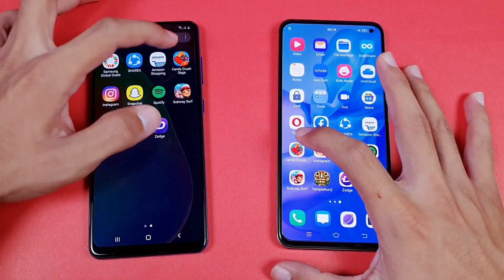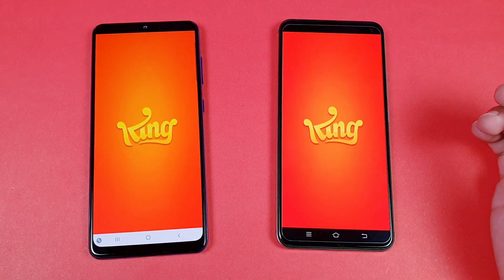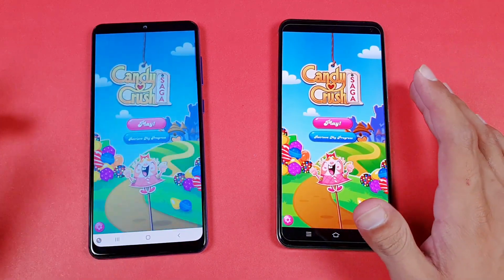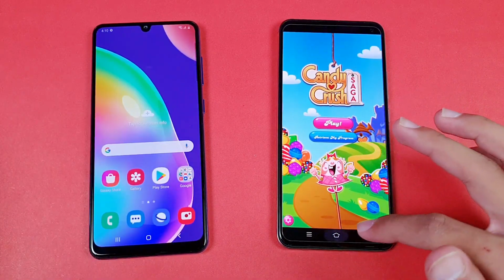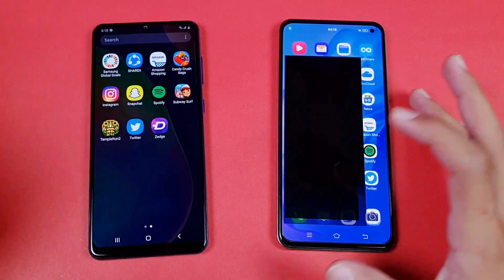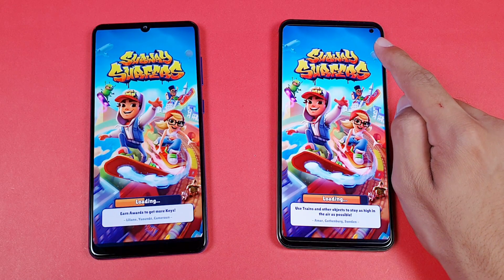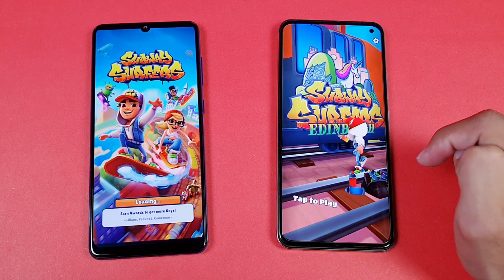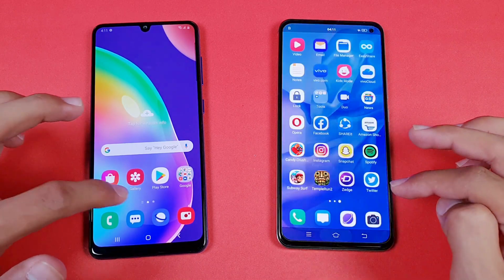Now let's check out some game applications, and first on the list is Candy Crush Saga. Let's see how much difference there is with the Snapdragon 675. You can see the Vivo V17 is much faster than the Samsung Galaxy A31, especially in the Candy Crush app. Let's see Subway Surfers, and see if it happens again or not. You can see the punch hole feels really small on the Vivo V17, and again the Vivo V17 is first, followed by the Samsung Galaxy A31.